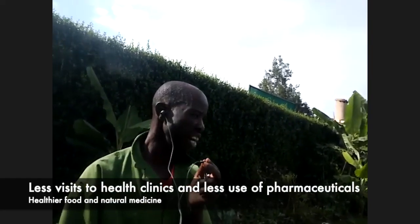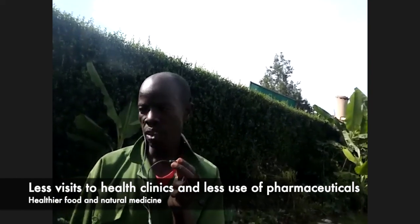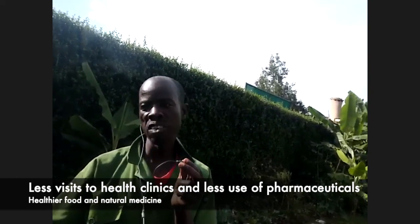Before I met Mama, I used to run to the hospital even for a minor stomach upset. Even just a normal cough, I would rush to the hospital. But because of her, and because of learning more about the herbs in our garden, right now I don't visit the chemist or the pharmacy, because we take almost everything from our garden. So that's a very big advantage.